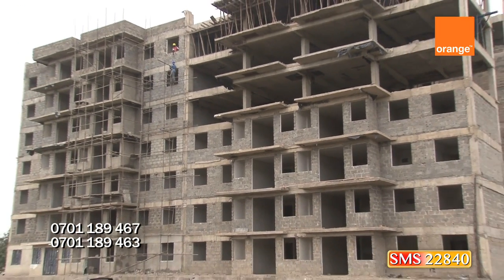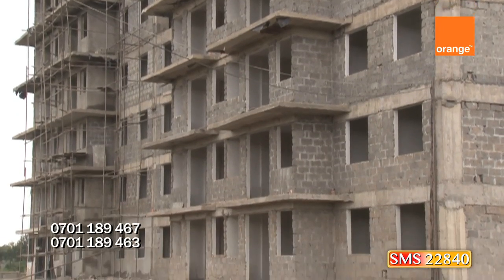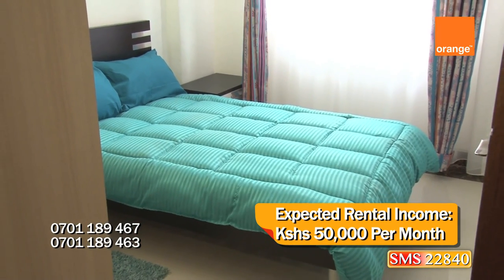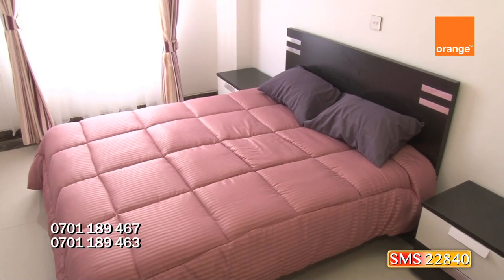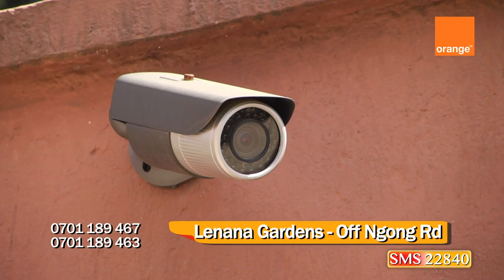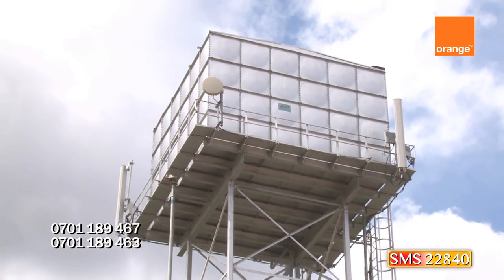You know, around this place as I was driving here, there are so many beautiful apartments coming up. What's special here at Lenana Gardens? We are providing spacious rooms. It's close to major amenities like the Junction, and a hospital. Then we also have proper security, like I said before: electric fence, CCTV cameras, backup generator, as well as a borehole. Let me show you the lounge.